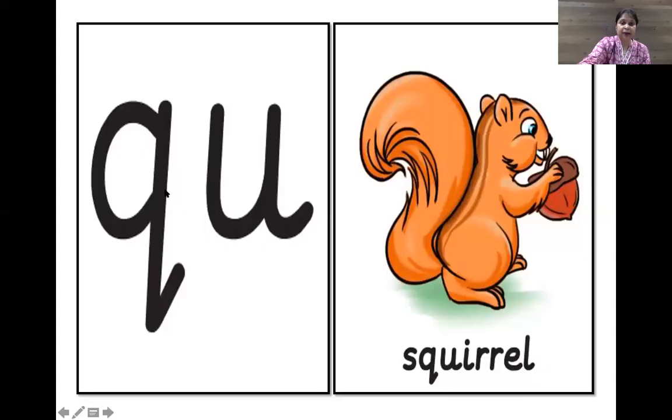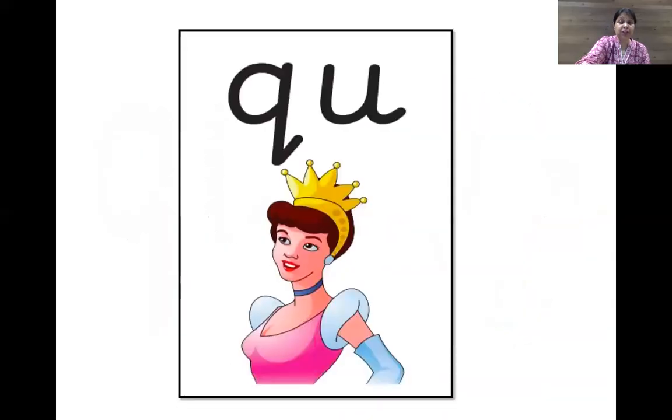And now it's time to learn how to write Q, U. As you know, letter Q always is accompanied by letter U to make the sound Q. So here we see how to write. Let's see how we are going to write. Before that, we have one more picture with letter Q. So when I'm showing you the picture, what are we going to do now?